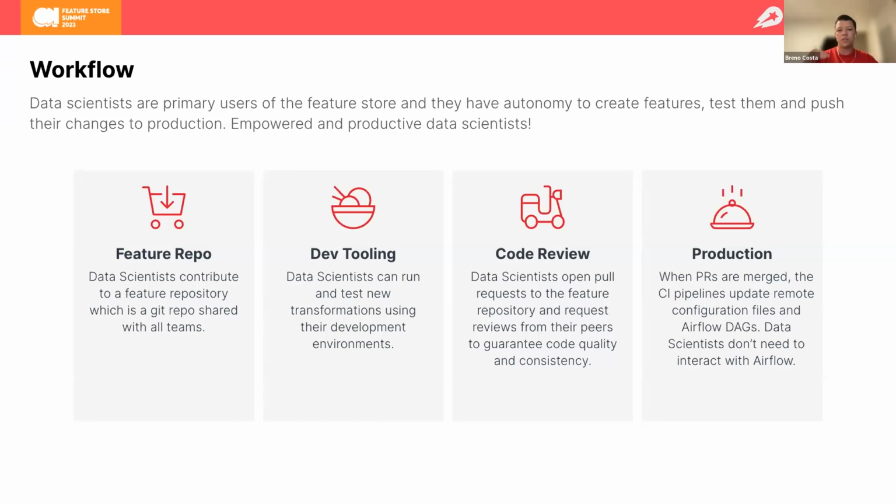And when the development is finished, they open pull requests and request reviews from their peers, and this is also part of the process to guarantee the code quality and consistency. I think this is very important.